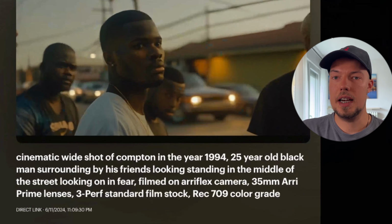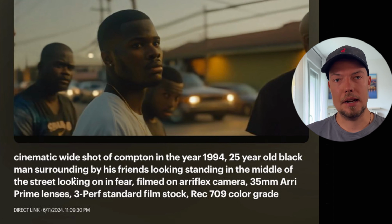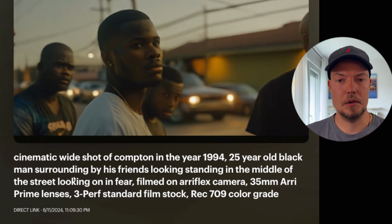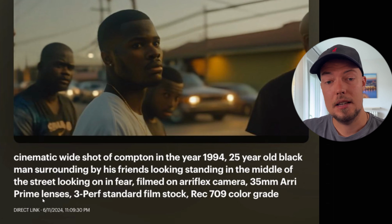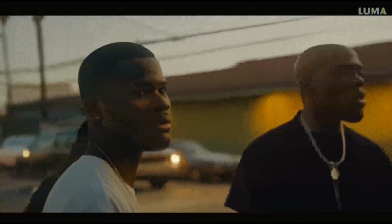So yeah, here we can see Dave Clark shared this, which is really nice. He described that he is doing it already and he's getting really great results with Luma at the moment. So what he basically said is that you're using more cinematographic language than just describing a simple scene. So here, for example, he is not just saying a black man surrounded by his friends and looking at the street or something in fear. He's really describing what the camera angle is, what film lens he's using, what color grade. For example, he's saying here Rec 709 color grade, and that it's shot on a 35mm ARRI prime lens, so that Luma actually knows what to do. And yeah, he got quite a nice result with it, which you can actually see here.